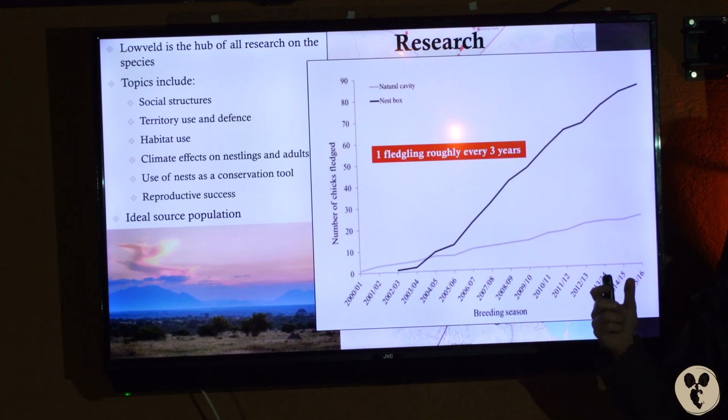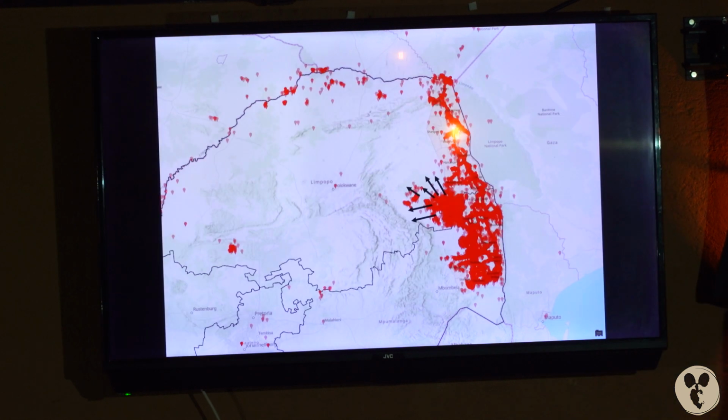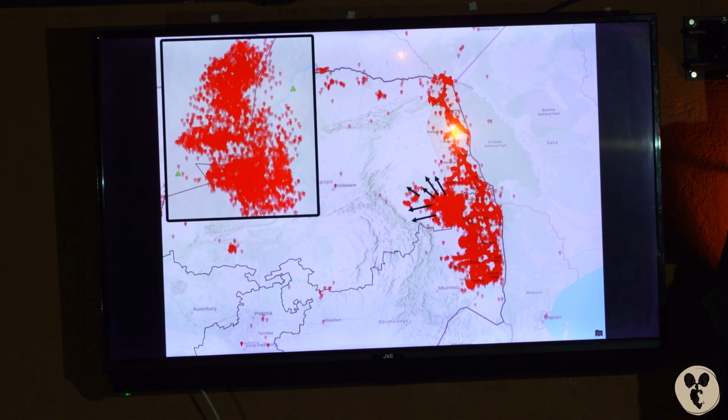So what the APNR does, and what a lot of Kruger has done, is that it's created a really ideal source population for the Lowveld. So this is why we want to get them to move out of these areas, not by reintroducing them, but by promoting and facilitating dispersal of the birds into these areas. This is just an example that I put here.